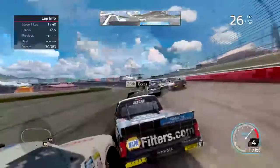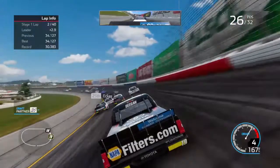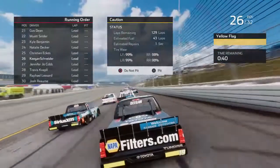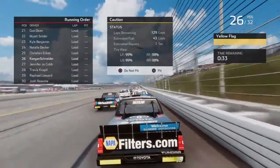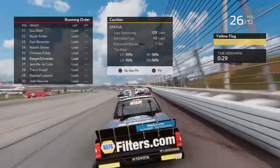Oh, slight contact, and around goes the 34. Caution will fly for the first time today on lap number 2, and that's just a product of not being ready to go with the steering wheel. Yeah, that was probably not a good idea, to do what I did and not qualify. Did win the season opener at Daytona.